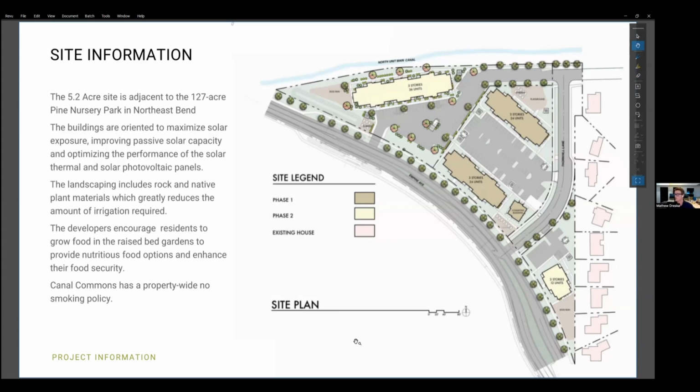You can see in the upper portion of the site, there's the 36 unit building. And then towards the southeast, you have the other 24 unit buildings that abut each other. And then the Commons building, which is in the south portion. And then there's one more building to the very south, which has 12 units.